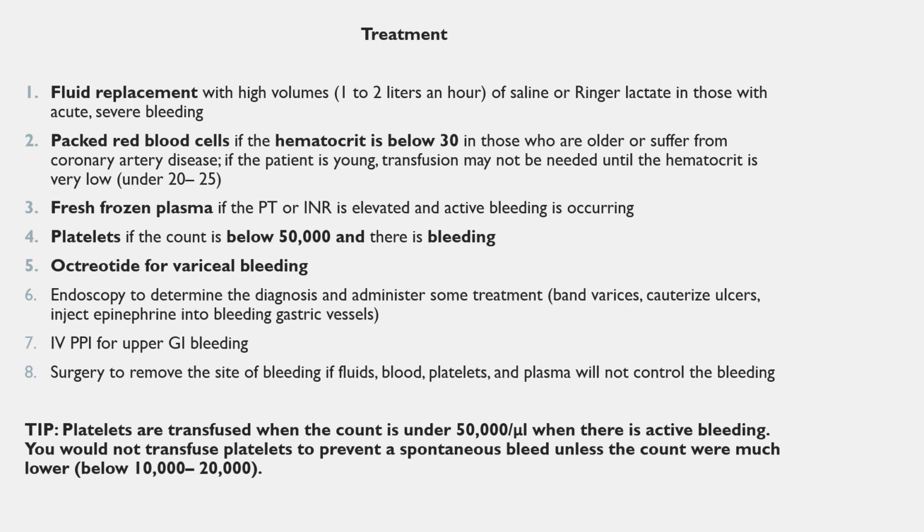Here we discuss how to treat GI bleed. We need to replace the fluids with high volume fluid replacement, 1 or 2 liters an hour of saline or Ringer's lactate for those who have an acute severe bleed. Number 2, packed red blood cells if the hematocrit is below 30 in those who are older or suffer from coronary artery disease. If the patient is young, transfusion may not be needed until hematocrit is below 20 or 25.